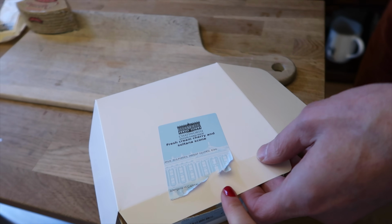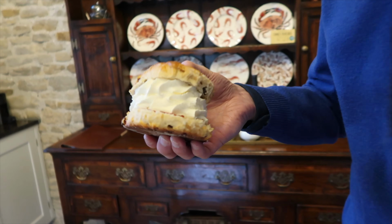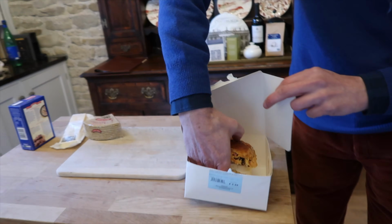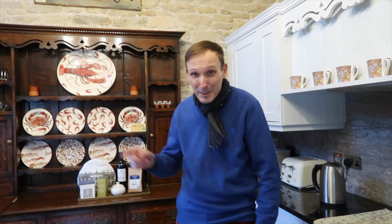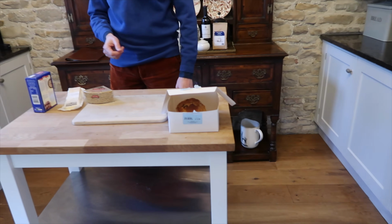Fresh cream cherry and sultana scone. Look at this. So the girl just came out with a big tray. Yeah. And Jörg was like, okay, I'll need to get one of these. Yes, it looks incredible. Never seen something like it. Not a scone like that.